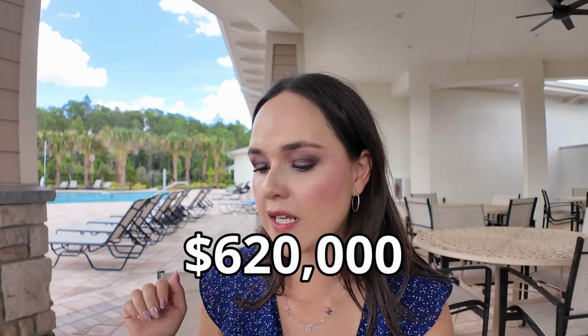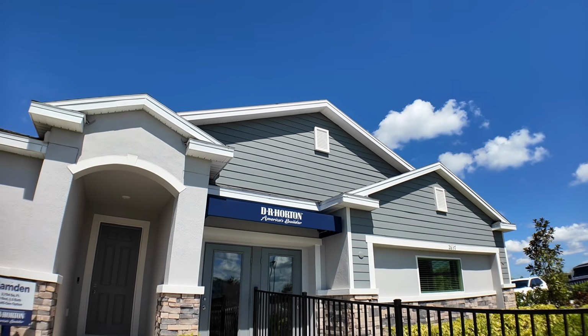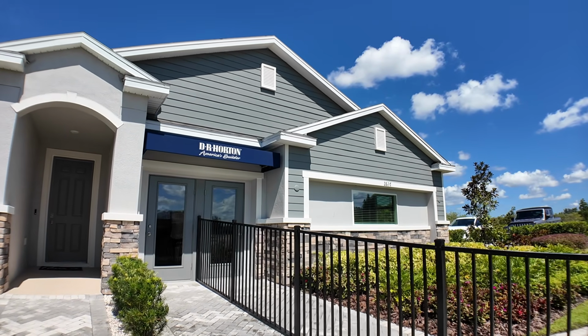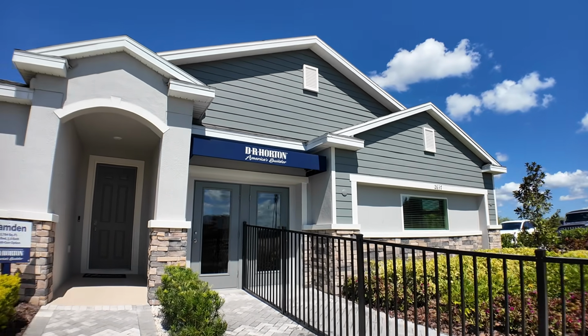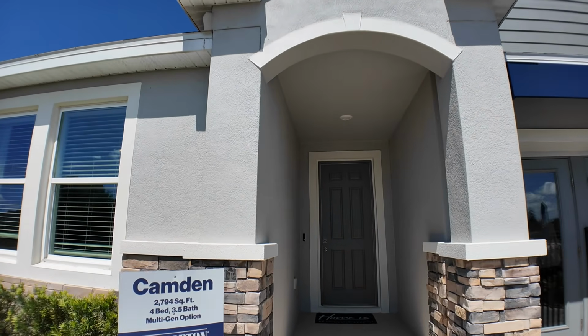They have others priced just right around $620. The model is actually available for $620, which is incredible. Honestly, I haven't seen this fantastic pricing in Wesley Chapel for a Camden. You have to go further out north, even to different parts, not even in Wesley Chapel. And it was hard to even get that pricing even a few years ago. So this is fantastic, fantastic pricing. Now that's a 60-foot lot or 60 wide lot.